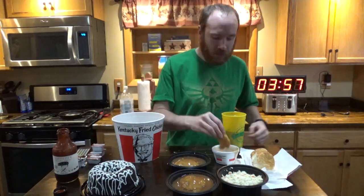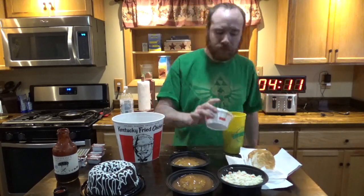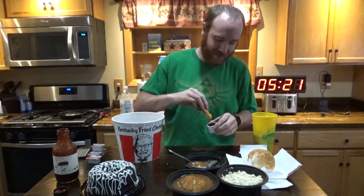I'm actually more of a fan of cornbread than biscuits, but biscuits are still good. Hey, thanks for the barbecue sauce with it. This stuff is fire too. Perfect. Has a little kick to it just because it's habanero. I like it.